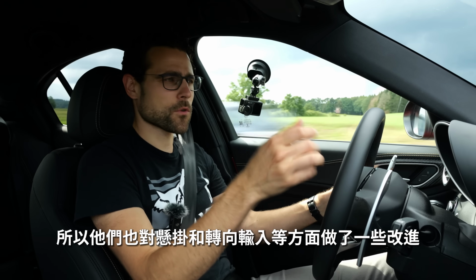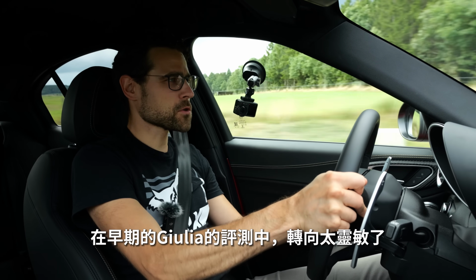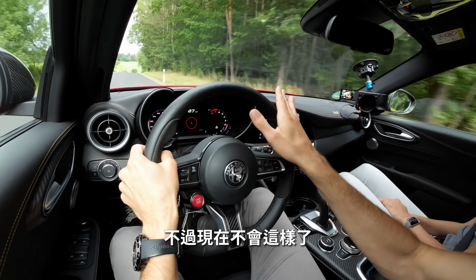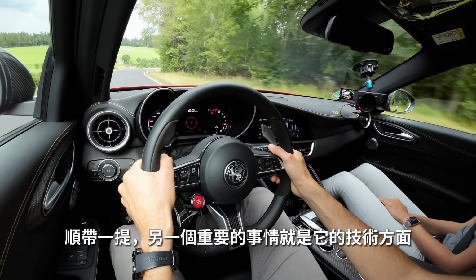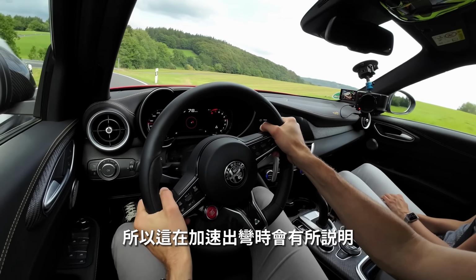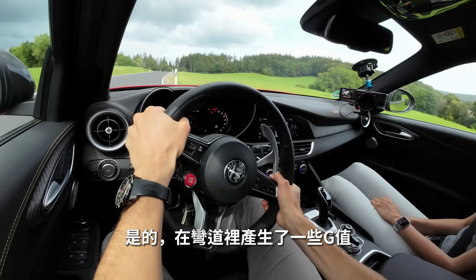So they also did some rework of suspension and steering input and so on. I really like it. In the very, very early reviews of the Giulia, the steering was also too hectic, especially at higher speeds. That was cool at lower speeds, but then at higher speeds, we're doing like this. It was like, brr. But this is not happening anymore. So they tweaked that as well. And by the way, another important thing here, technology-wise, you also have a rear differential lock at the rear axle, so this also helps when accelerating out, of course. It's like a GLC 63, I think it was. Yeah, some G out here in the middle of the bend.